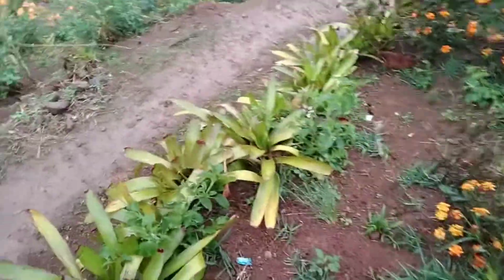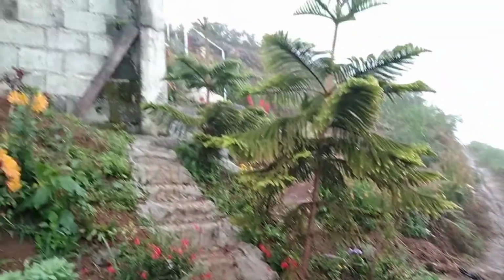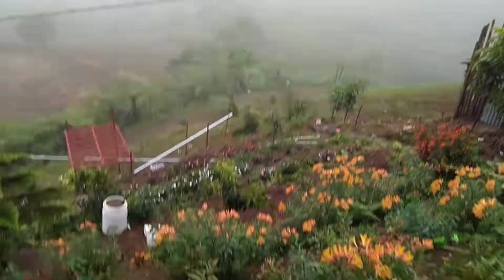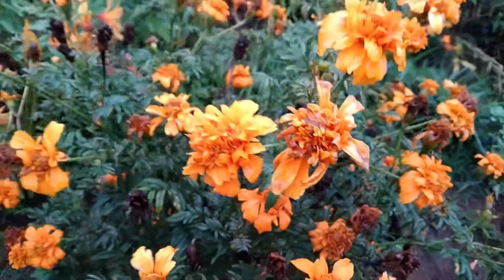There's a pine tree. A lot of beautiful. So cool. Look at this flower. It's so attractive. So we're going upstairs right now. Watch our step. We need to be careful.